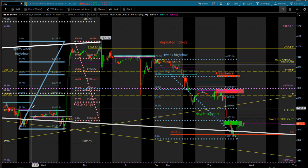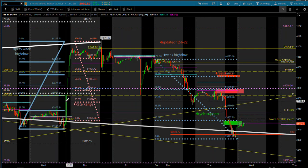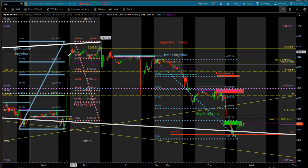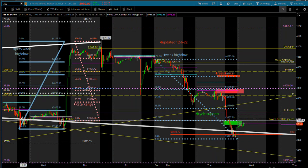My next one I want to show here is our previous week high and low. This is from last week. So we're inside of last week's range as well, the bottom end of last week's range. We came right into the rate decision, and we just rocket shipped right off that. We are currently trading into the bottom of that range from last week, the very bottom before that rate announcement.